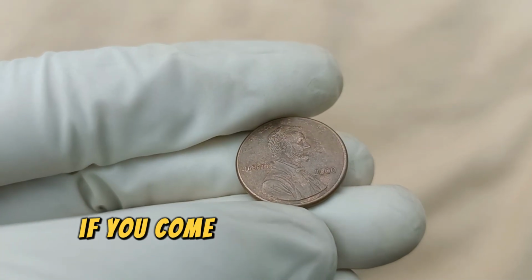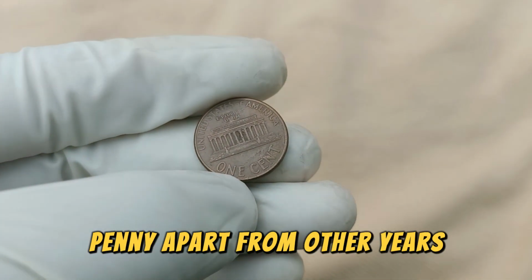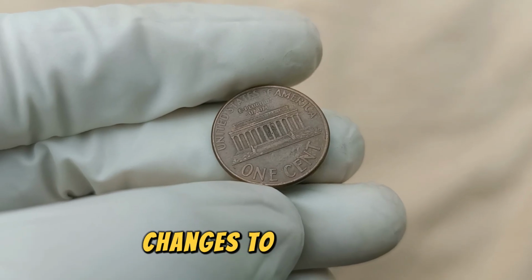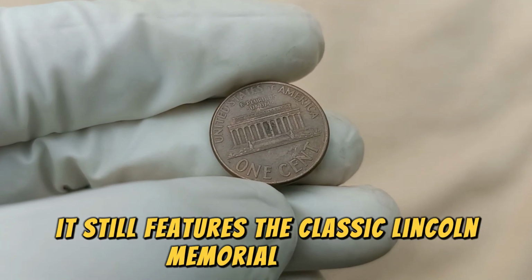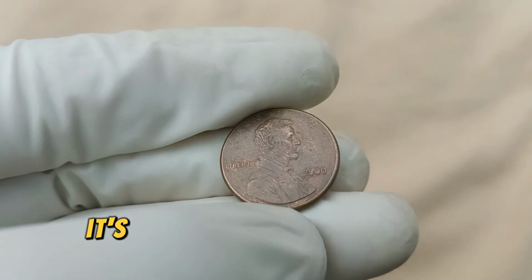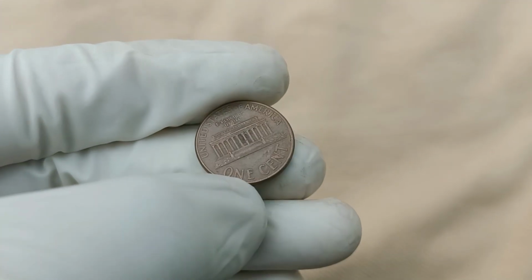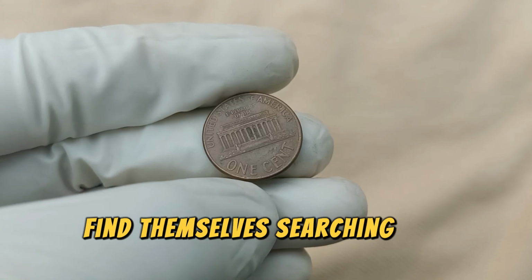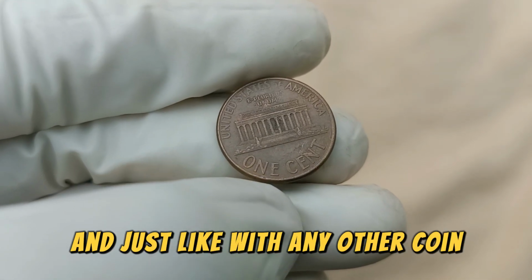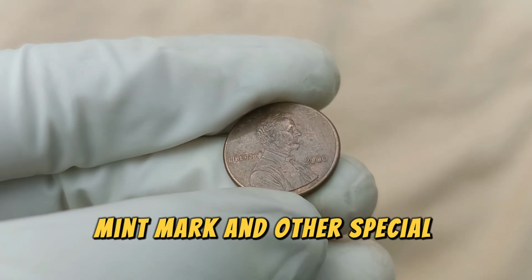Alright, so we know the 2000 penny is quite common, but what about its uniqueness? Why should you care about it if you come across one in your spare change? Well, there are a few things that set the 2000 penny apart from other years. Let's start with the fact that in the year 2000, the U.S. Mint did not make any major design changes to the penny. It still features the classic Lincoln Memorial reverse designed by Frank Gasparo. But what makes this coin interesting is the era it represents. It's one of the last pennies to feature this design before the Union Shield reverse took over in 2010. Collectors of U.S. coins often find themselves searching for examples of the memorial pennies, especially in pristine condition. And just like with any other coin, the value of the 2000 penny can change dramatically depending on its condition, mint mark, and other special features.